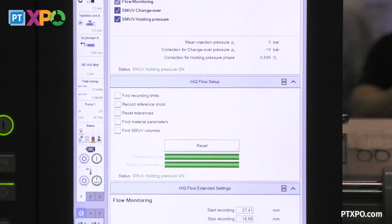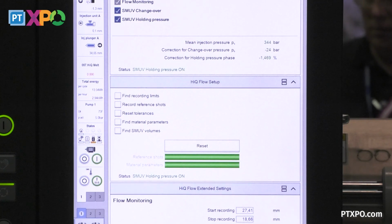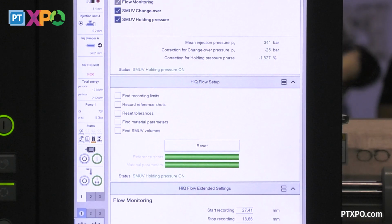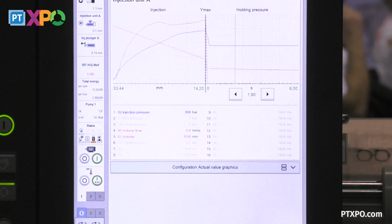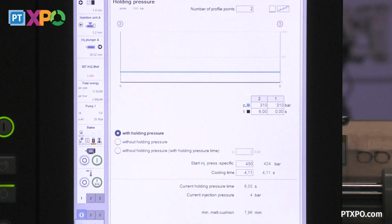Back to HiQ Flow. We've now removed -19 bar off of the holding pressure and -1.5% on the holding pressure. A couple more cycles. Now we're at -25 bar, and we've taken 2% off of the holding pressure. If I go back to here, we're holding with 304 bar instead of the 310 that is set on the holding page. And our transfer pressure, instead of 450 that's set, we're only transferring at 424 bar.